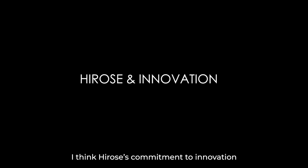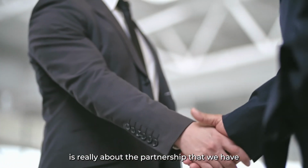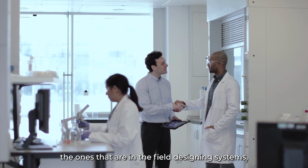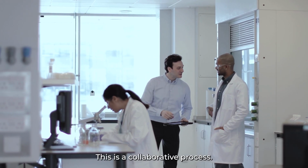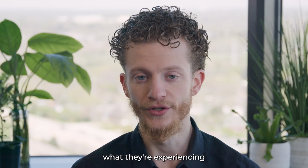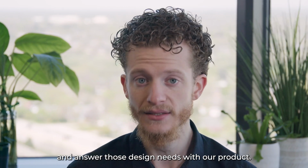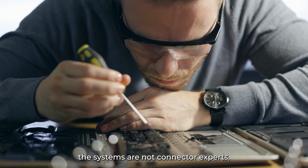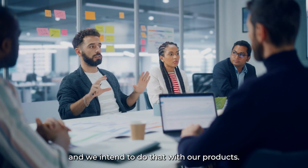I think Hirose's commitment to innovation is really about the partnership that we have with the engineers, the ones in the field designing systems, combating those challenges that we've already discussed. This is a collaborative process. We want to learn exactly what they're experiencing and how we can answer those challenges and design needs with our product. Engineers designing the systems are not connector experts, and this is where we really come in. Hirose is all about connecting the future, and we intend to do that with our products.